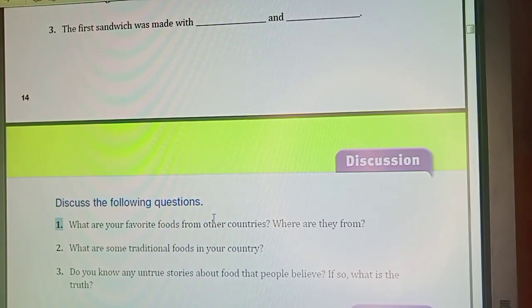But as a suggestion, my favorite foods from other countries are tom yam soup and fried noodles. Tom yam soup is from Thailand and fried noodles are from Hong Kong. Yeah, that's right.